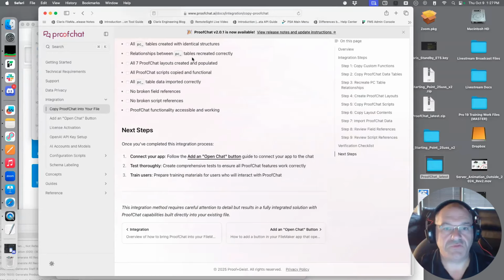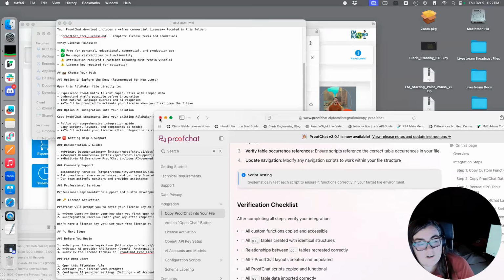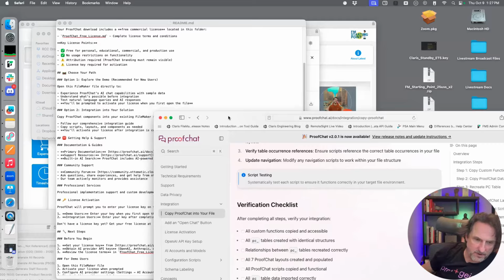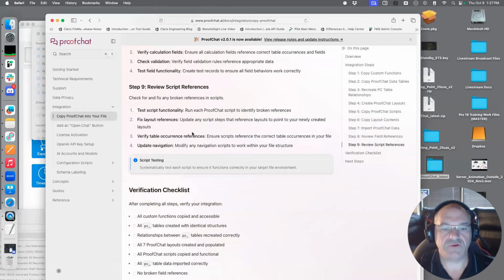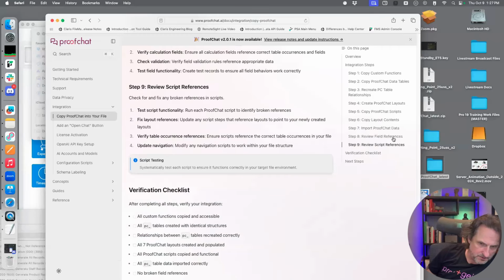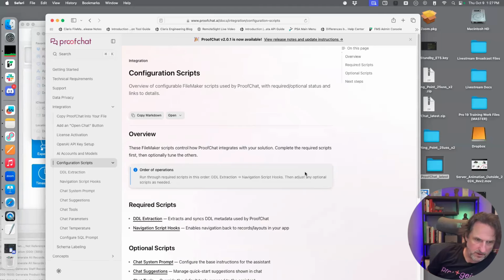Did you copy the scripts over? Yes, everything's copied. I literally just forgot to do the DDL bit. Well, you got down to configure scripts, but I don't think you did all the config. So let's go down to configure. It's on the left, after AI accounts and models. Configure scripts, way down there. Yeah, you got right to there, and I don't think you did this. Oh, there it is.